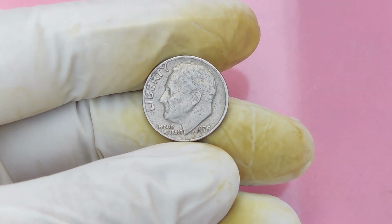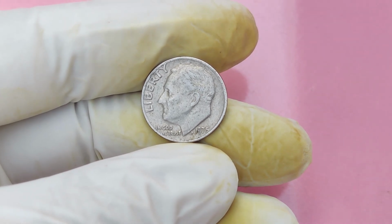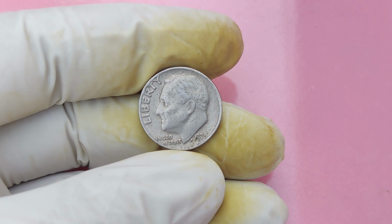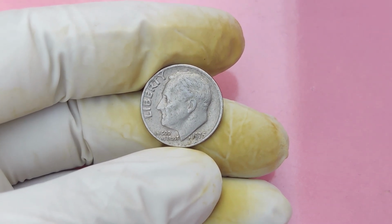Remember, this coin is extremely rare, and only proof dimes from special sets are known to have this error, so don't expect to find it in your pocket change. But hey, you never know.